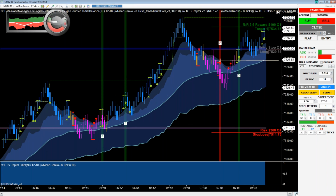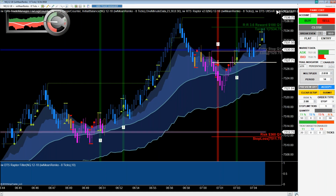And they flinch just before my profit target. So honestly, at this point, I would probably bring my stops in to break even and take a break even trade. Because what's happening now is we're seeing the second attempt from the sellers to push the market down.